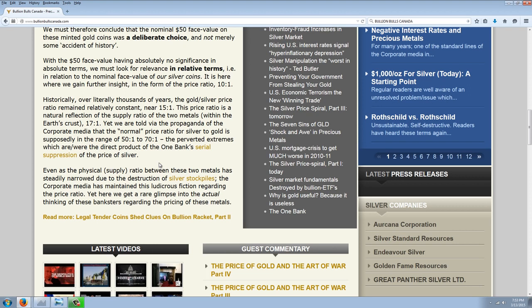Historically, over literally thousands of years, the gold-silver price ratio has remained relatively constant, near 15 to 1. This price ratio is a natural reflection of the supply ratio of the two metals within the Earth's crust, 17 to 1. Yet we're told via propaganda of the corporate media that the normal price ratio for silver to gold is supposedly in the range of 50 to 70 to 1, the perverted extremes which are the direct product of the one bank's serial suppression of the price of silver.